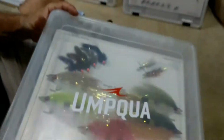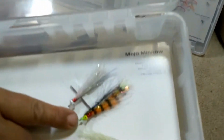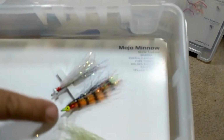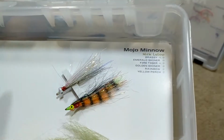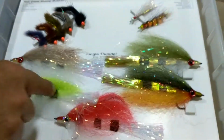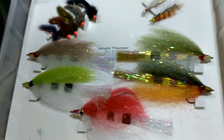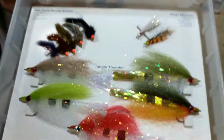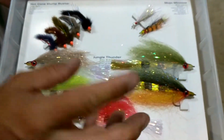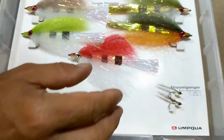All right, saltwater. Or actually a little peacock first, and warm water here. Don't forget your Mojo minnows, great for all sorts of panfish, bass, as well as some international travel. You should have some flash on you. And then our jungle thunders, especially in the peacock. But look at these great colors. They have super profiles. That was the whole thing here. You can slap them and slap them and slap them with 10 weights and 12 weights and all, and they just keep fishing. So now you've got some solid peacock bass flies that you can offer.